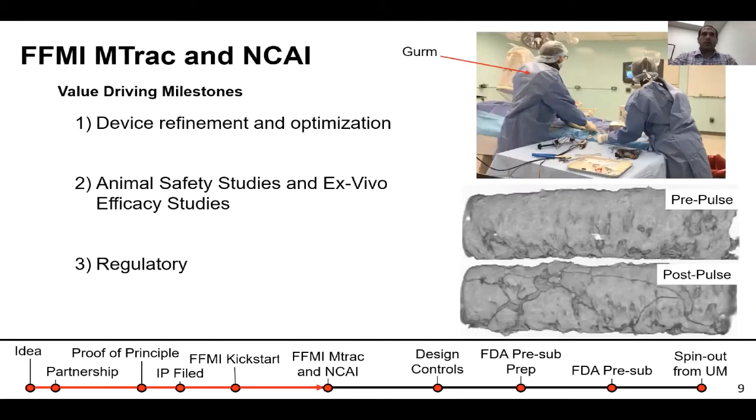Then about 6 to 8 months later, we received our FFMI, MTRAC, and NCAI funding. The most important value-driving milestones for those two grants were further refining the device past what you had seen in the previous slide to something that was much more like a medical device, and then actually running those animal studies and then the ex vivo efficacy studies. So doing some of the basic science and product development were the first two key strategies within these two grants.